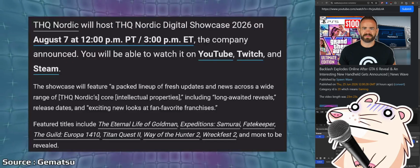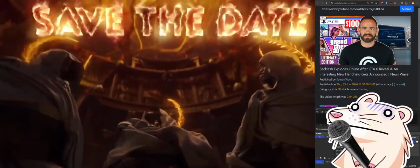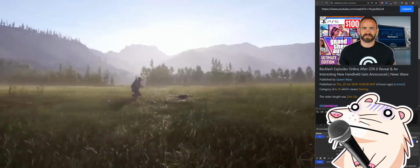Now they point out Eternal Life of Golden, Expedition Samurai, Keeper of the Guild, Robo 1410, Titan Quest 2, Wave Hunter 2, Breakfast 2. Look at this here, Eternal Life of Golden looks pretty cool. Titan Quest 2, Shortlight, Darksiders 4. I'd like to think that'll be there, but the way they originally presented it, it felt like it was still pretty much early days for that game. It would be nice to get an in-game look at what the direction is for Darksiders 4, and that's at least my hope going into this. It'll be a lot of fun to see what's planned next for that franchise. Otherwise, look forward to August to see what THQ Nordic has next.